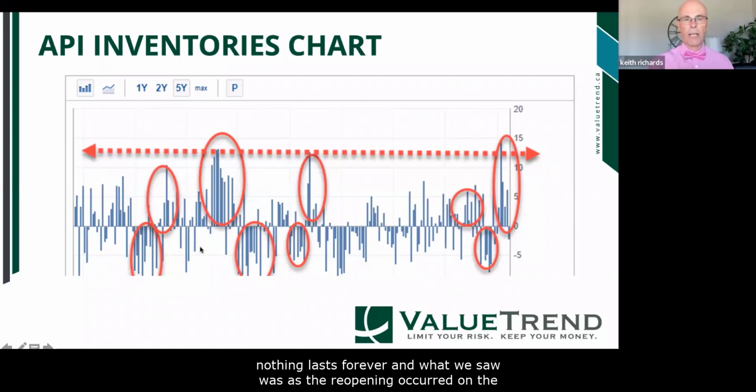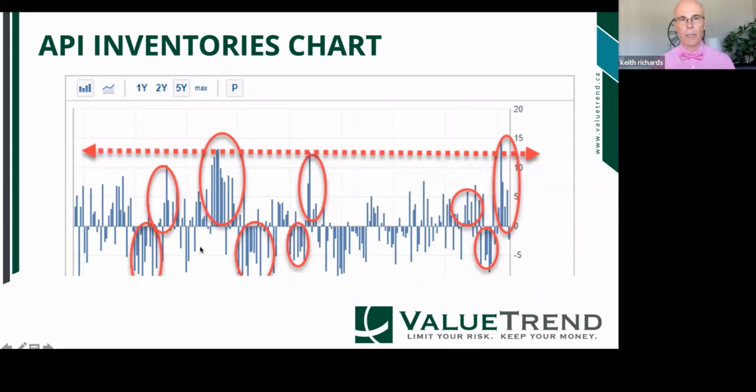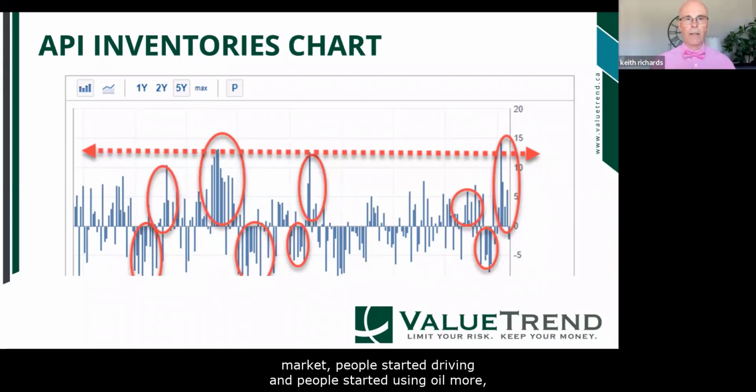And what we saw was as the reopening occurred on the market, people started driving and people started using oil more, so we were suddenly in a low capacity arena. And of course, you guys know what happened to oil. Basically, right after the COVID crash, about 6 months later, oil started to rise from $40 to ultimately $100 before it peaked at the beginning of 2022. So keep that in mind.